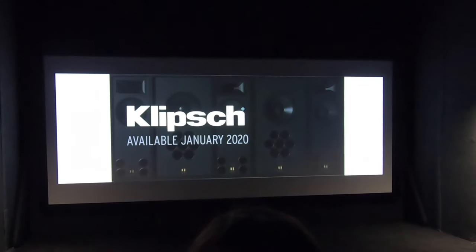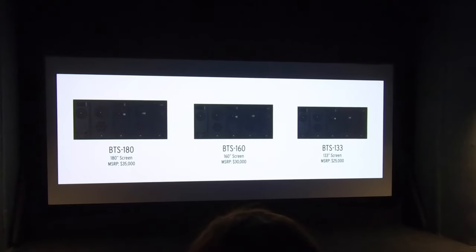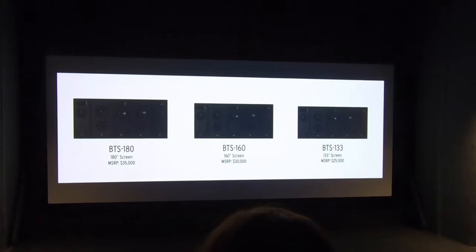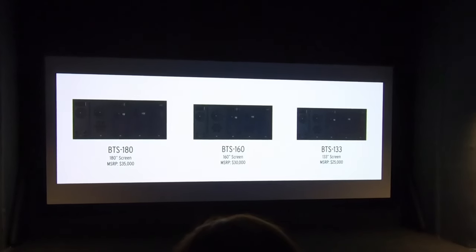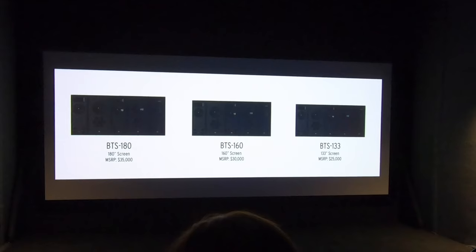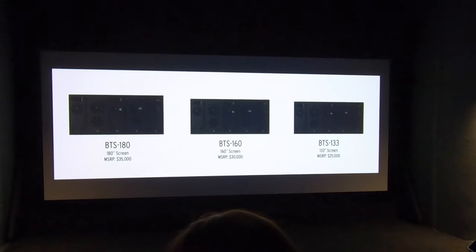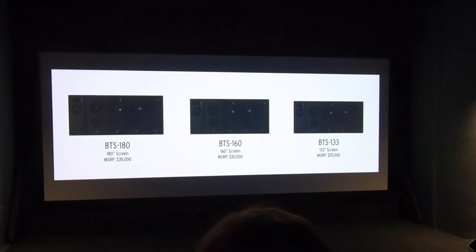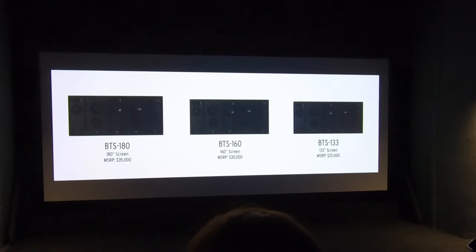Something I should call out, which I didn't, I apologize. All three of those systems use the 18-inch diameter subs and the 15-inch diameter woofers in the LCRs. The difference between the systems is obviously the size of the cabinets, but also the size of the compression drivers. They get smaller as you go down the line, and the size of the voice coils behind the woofers and subwoofer drivers goes down as well. So you get exponentially better low frequency extension, power handling, and peak SPL capability as you go up the line. Switch back to some demo content.